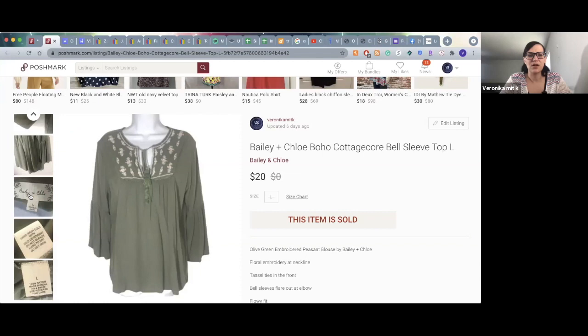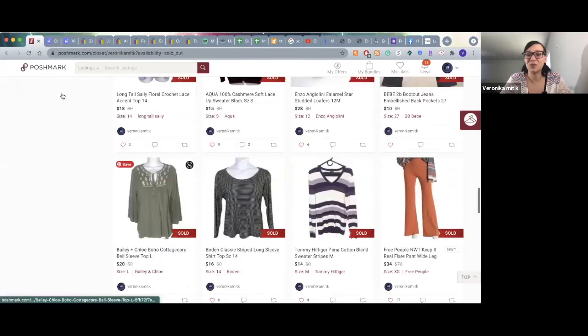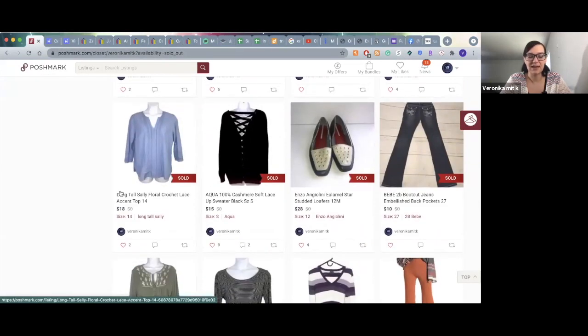Not sure if I showed it in a haul or not. I don't think I did. Bailey & Chloe, here we go. So in a size large, this is the label. I'm not sure if the brand is anything spectacular. I doubt it. It may not even have been in the Poshmark catalog. I don't remember if I had to type it in myself or not, but it sold for 20. So I get 16 and it came from the bins. So very happy with that sale.